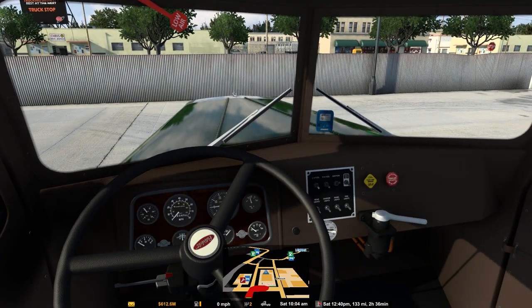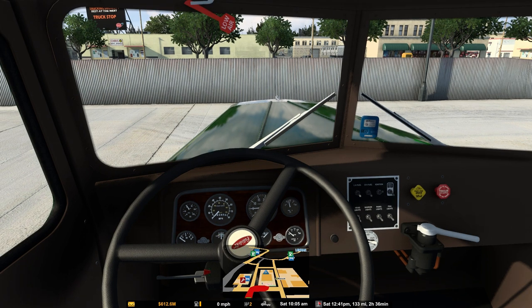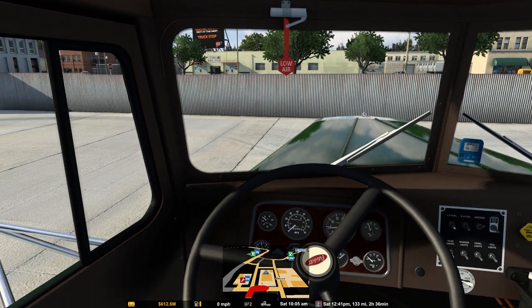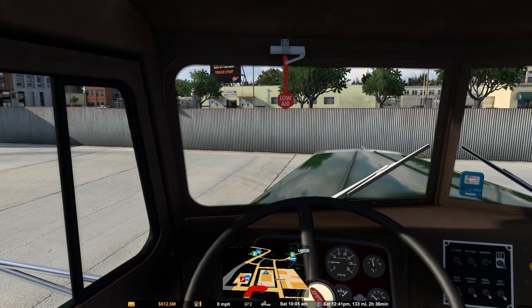Let's go on the road. Got 133 miles to go. Let's check out this old truck. Love the old air brake up there. Look at that. Watch that brake. That's cool.